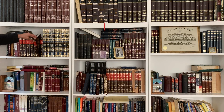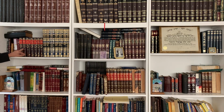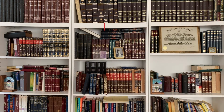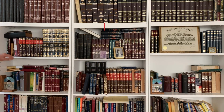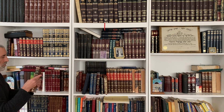The Aruch HaShulchan. This is another classical work of Jewish law. 18th century, particularly unusual analytical style. Great work. Also tends not to be quite as stringent as some of the modern commentators. Down here we have a collection of Hasidic works. Let me share that with you. This is a copy of the Zohar, which is a famous mystical writing, the book of the Zohar.